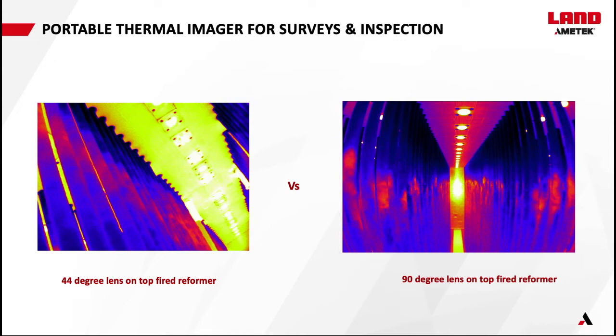But what you get with a 44-degree lens is better resolution further down the reformer. And in some cases, those tubes closer to the middle of the furnace are quite difficult to measure. So with a 44-degree lens, you can get good resolution on those. And you can see in this case on the furnace being measured, there are hot bands, possible flame impingement, but with the 44-degree lens, we can actually get pretty good resolution on the burner tile, and we can see what's happening with the burner. And we can see some very elevated temperatures around some of those central burners, around the refractory above that, and that helped us identify some issues with that reformer.